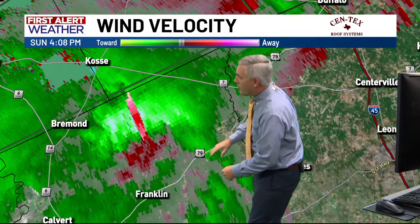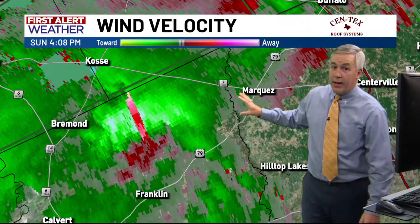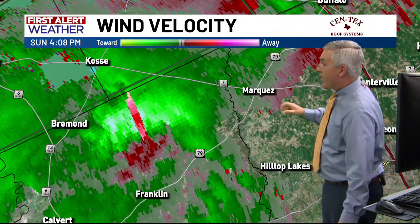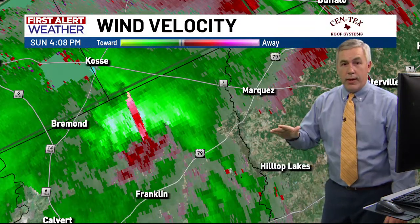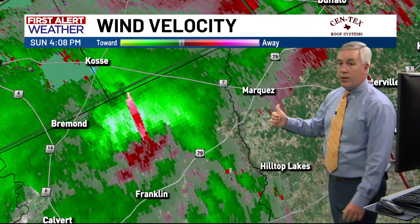So again, it's coming close to Highway 7, Highway 79, and those meet up in Marquez. Again, Marquez, you're just about to get a warning come out for you that's being put together by the National Weather Service now. Don't wait for the warning. We know it's coming out. We know we're watching decent rotation. Go ahead and start making your plans for what to do to keep yourself safe.